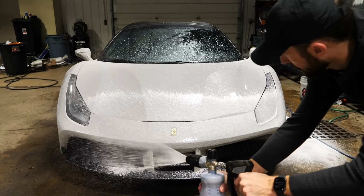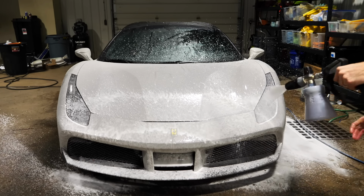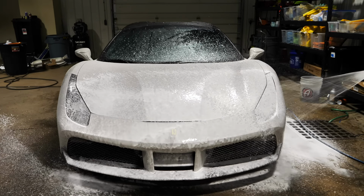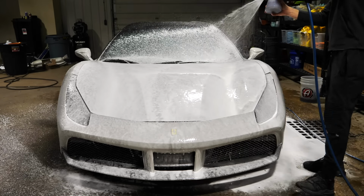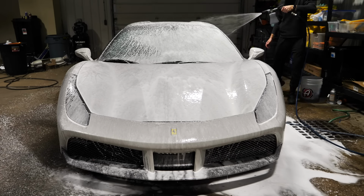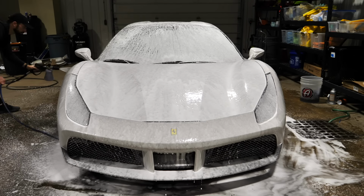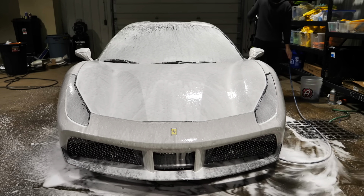One reason why I like using a foam cannon is it does give a nice layer of thick, soapy suds on the vehicle that starts dripping down the paint. And with it dripping down, it starts collecting any dirt on the surface that is loose enough to just kind of roll off with that soap. It's kind of a pre-prep process that helps make sure that you keep your wash mitts clean when you clean the car later on.